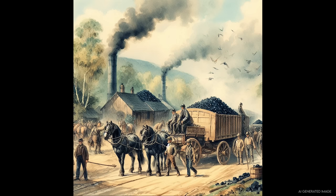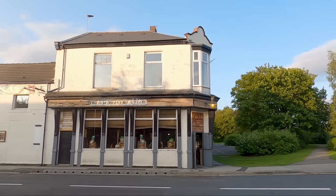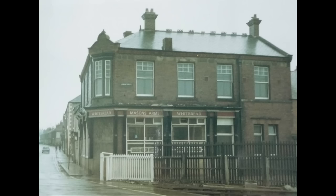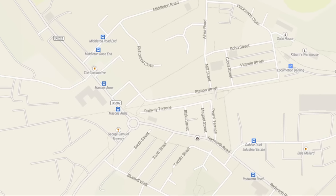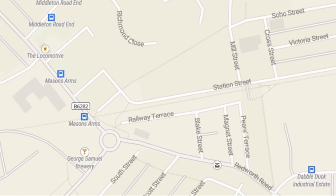Eventually, at about 8 o'clock, the wagons reached the village of Shildon, where, beside this pub formerly called the Mason's Arms, something truly historic happened. The name of the pub might not give much away, but two modern-day street names certainly do. Railway Terrace and Station Street.